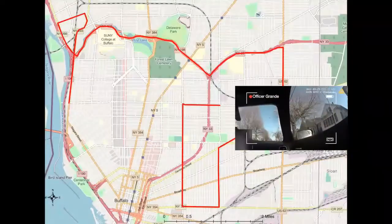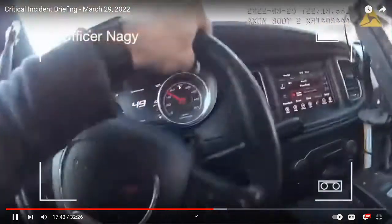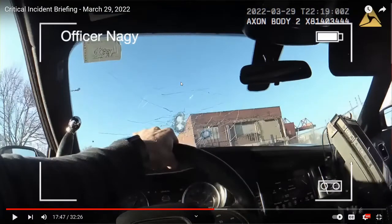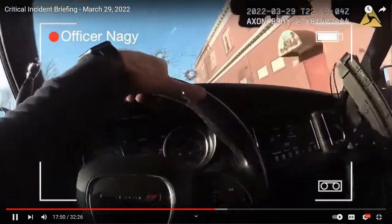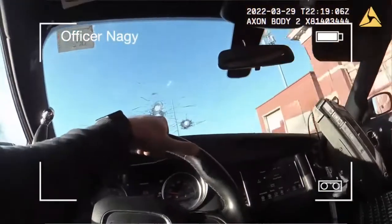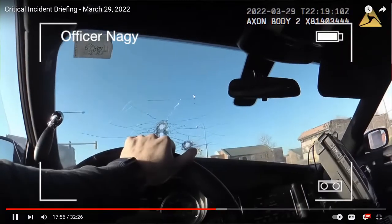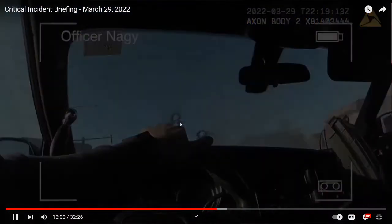All right, so he rammed that vehicle from behind. Let me just fire more rounds. Still shooting. And now their vehicle is out of commission, so they're out of the fight. Still shooting.